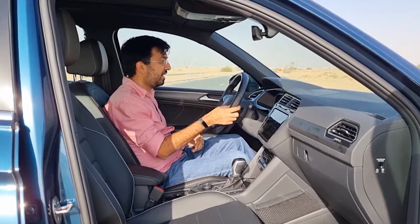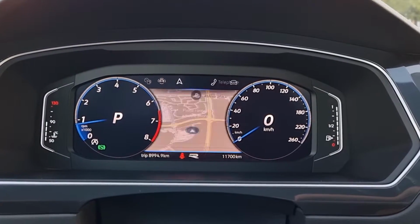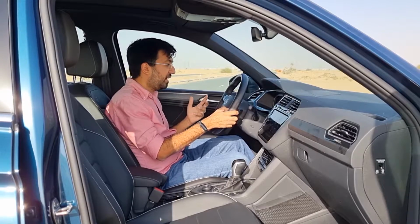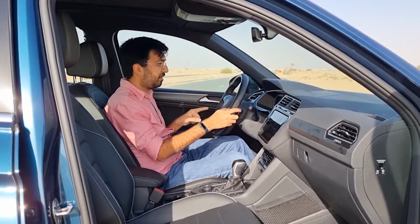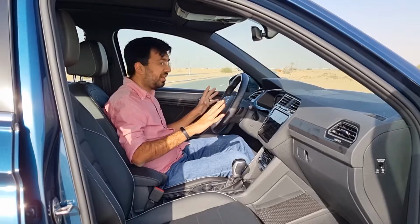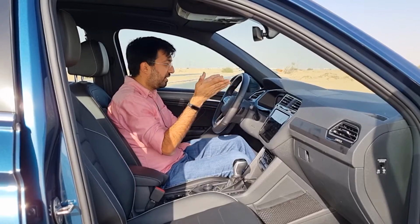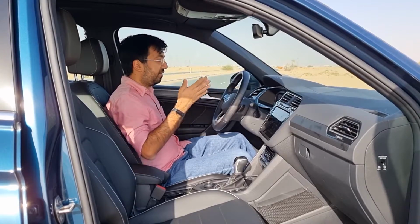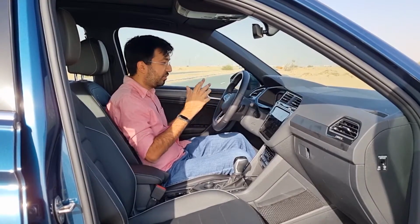Then when you go to the right side, you can go to the assist systems to see your cruise control, limiters. There is also the navigation system, then the telephone, then the vehicle status. If there are any warnings, it would show you that. Then you come back to the same driving data again. Now the favorite view which I was telling you about is when you go to the navigation and then to the view, and you get a full screen of the navigation system, with the speed and everything still at the bottom. You essentially get the full view of your navigation system without moving your head around. So that's a less distracting thing, and I like how they've used the full screen to show the maps.